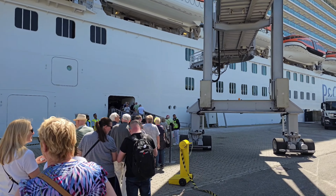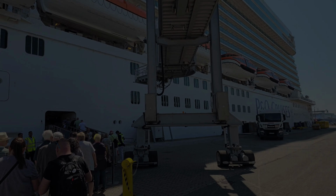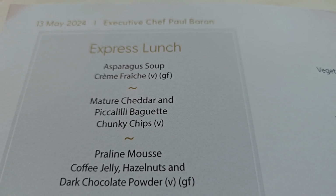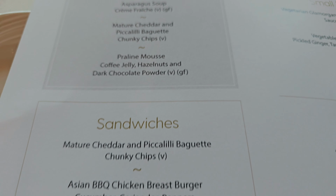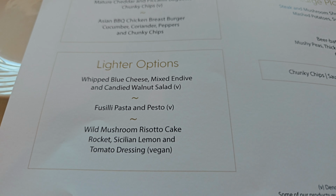So getting back on the ship is a hassle. After wandering around the city, I decided to come back to have lunch on the ship instead of having lunch in town. But to get back on the ship, it was a bit of a hassle. The queue was very long.